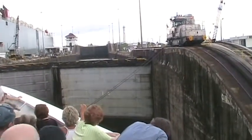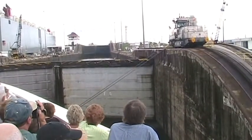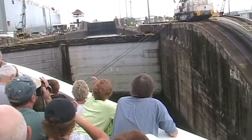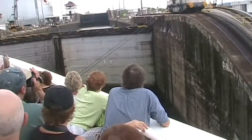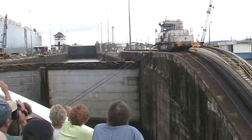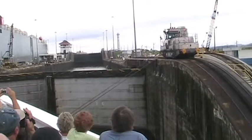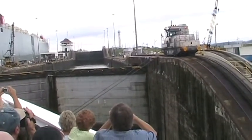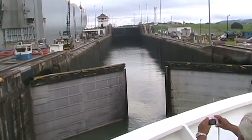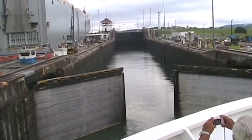We are slowly rising at this point, but it takes quite a lot of water, obviously, to fill up a lock large enough to hold a cruise ship. So we can now see over the gate. And again, we can see that auto carrier on the left-hand side, not a gray building again. And now we're ready to go into the next set of locks. There are 3 locks on both sides. This is the 3 set of locks going into Panama, the Gatun locks.